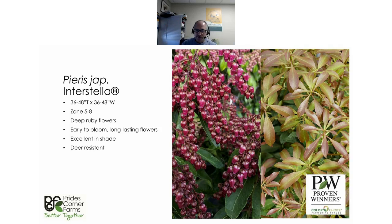A new introduction from Proven Winners this year is Pyrus japonica interstella. The things that stand out about this plant, well, one, it's one of the few broadleaf plants that's in Proven Winners, so they're really extending into other areas here. We like to see that. We're big broadleaf plant producers. What we like about it, the deep red flowers on it. They're really showy. We like that.